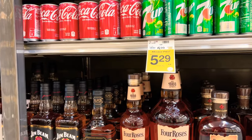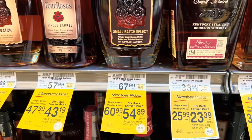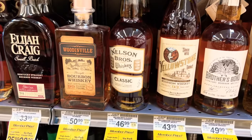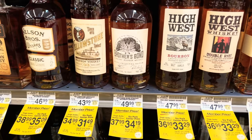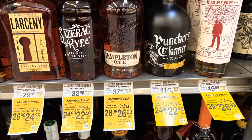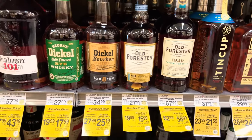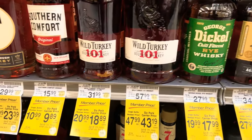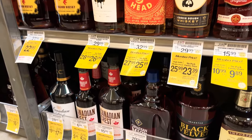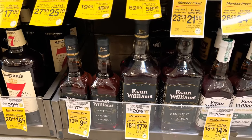Go down to the Four Roses. I mean, it's some of the usual suspects here. The prices though, prices are good. Nelson Brothers, got one of those at home, I just haven't cracked it yet. Yeah, you guys see all these prices here. Let me know if it's good prices compared to where you guys are. Yeah, normal stuff. So here we go, 101 right there, $20.99, $21, people. Now I can get it a little bit cheaper than that even. Still, shout out to the Dirty RC Bar, right?